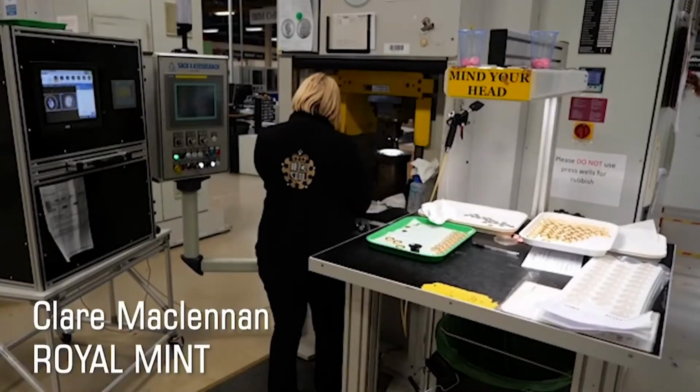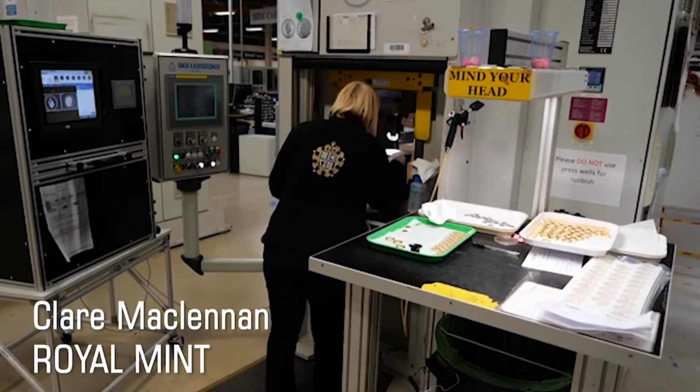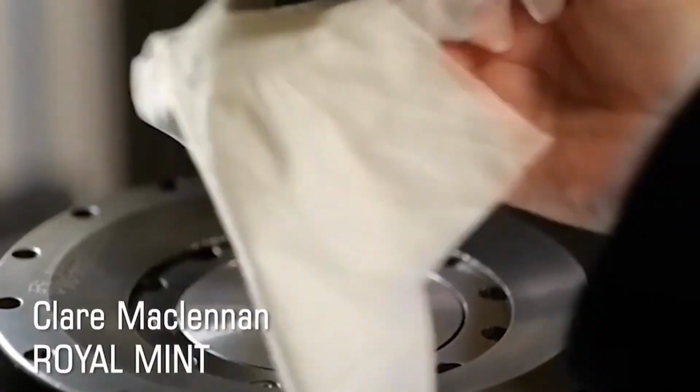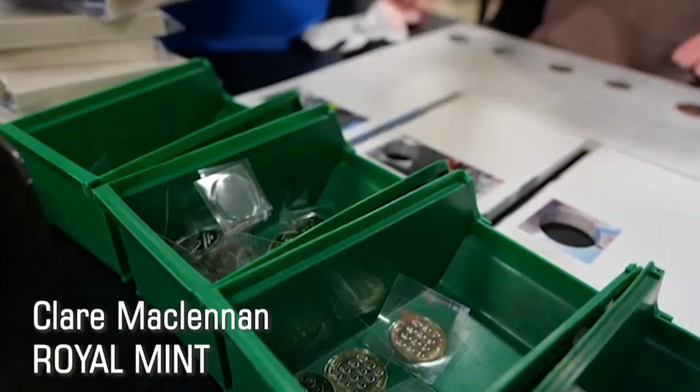We have been proud to celebrate many years of royal celebrations here at the Royal Mint, but this year is particularly a time to celebrate because the Queen reaches 70 years on the throne, and our annual set is primed for that celebration. We're going to launch a 50p, the first celebration of royalty on a 50p, to mark that moment, a moment in history, you may say.